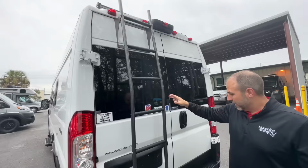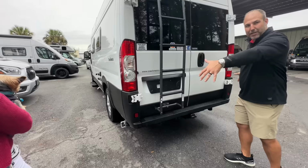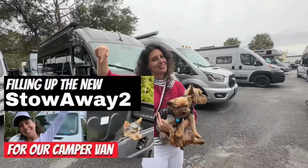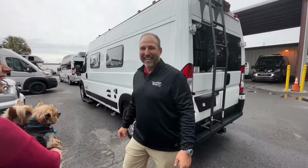Very cool. They also have the optional bike rack, so you can put a bike rack here that can hold a couple bikes. You have a tow hitch, so you can put one of those nice fancy boxes that you have on yours. Yep, Stowaway. Show everybody. Check that video right there. Yeah. We even show you how to fill up the Stowaway. Show that video right there. All right. Very good. I don't know what you guys are pointing at. Yeah, that's where we show the video clip there, the thumbnail.